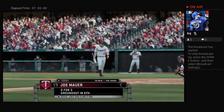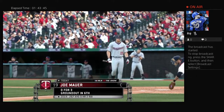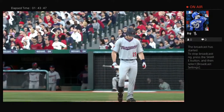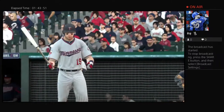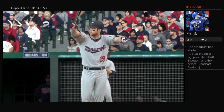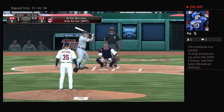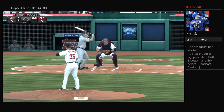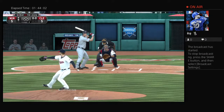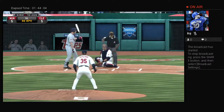Joe Mauer will stand in, and it's a bullpen game now. Both starters out as we begin inning number 8. Yeah, both starters are out, and since we're tied, both starters not going to be involved in the decision. Now action in the bullpen as their closer starts to get loose out there. Starts him out with a slider for a strike.